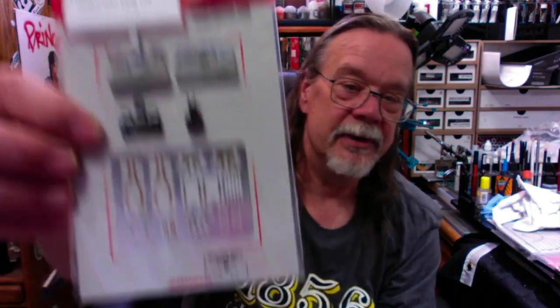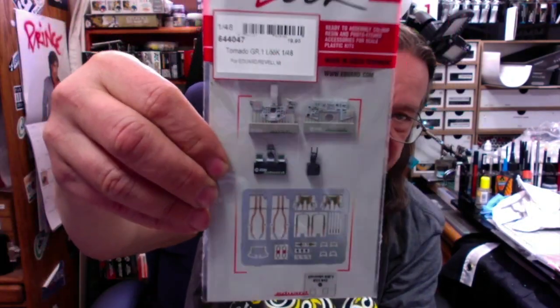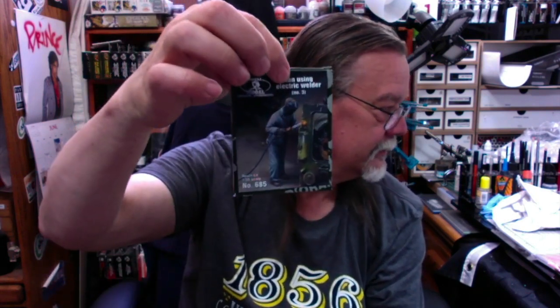And Eduard. Look, I've been getting some of these. The one that's impressed me a lot is this Tornado one. I'm not a Tornado expert, but that looks pretty good to me. One of you Tornado experts can chime in. I got me some sandbags for a diorama. I got me a welder for a diorama.